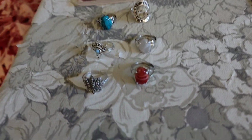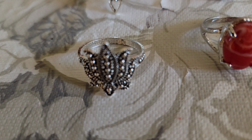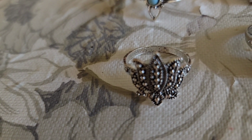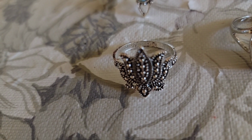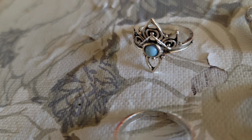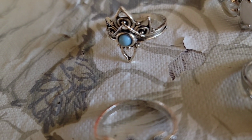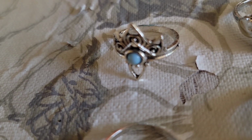All right, I have some rings. This lovely ring, it's a really cool design. Kind of reminds me if you had like a feather fan or something. That one is a size 7, and that silver tone ring is $1. This one with the little blue bead in there, kind of almost like a little crown, that one is a size 6 1/4, and it is $1.